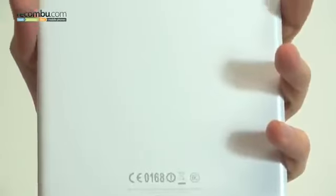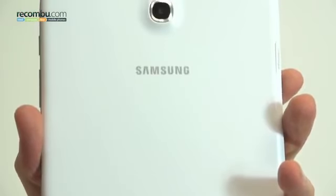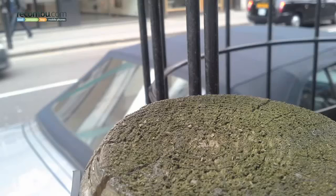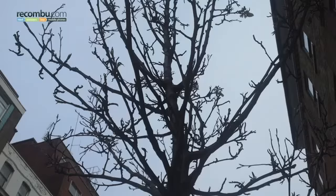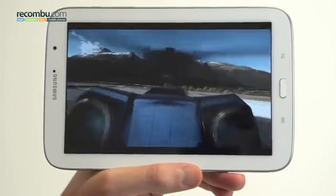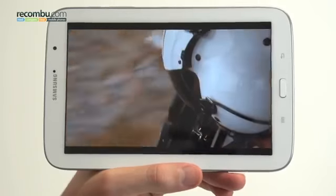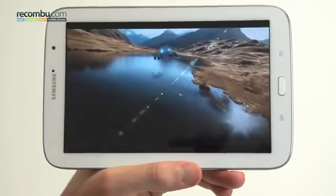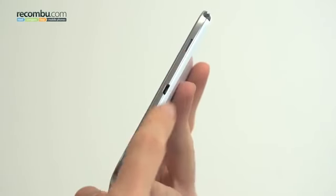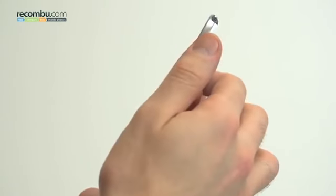Moving on to the Note 8's multimedia capabilities, and its 5-megapixel camera is mediocre. Flashless, it's not going to be great for low light scenarios, though in good lighting it does perform pretty well. Full HD movies and games look and play back brilliantly, with the light form factor making it easy to hold the tab in portrait. One annoyance is the speakers though. They are weak and they're easy to cover up.